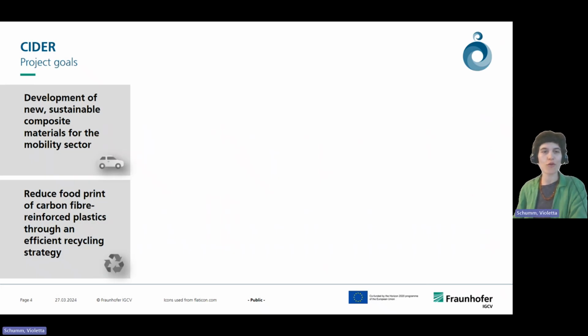So, what is the main goal of the Cider project? We are trying to develop new sustainable composite materials for the mobility sector. We therefore want to reduce the footprint of carbon fiber reinforced plastics through an efficient recycling strategy.